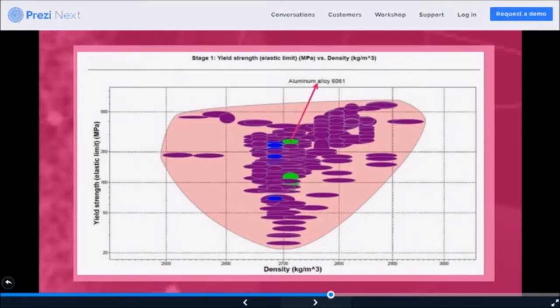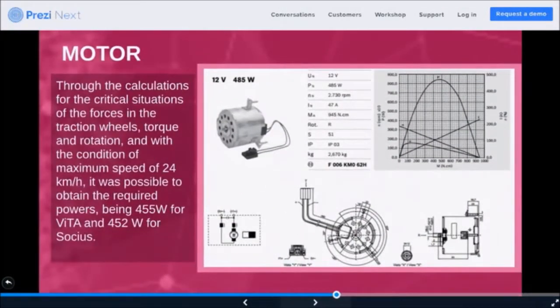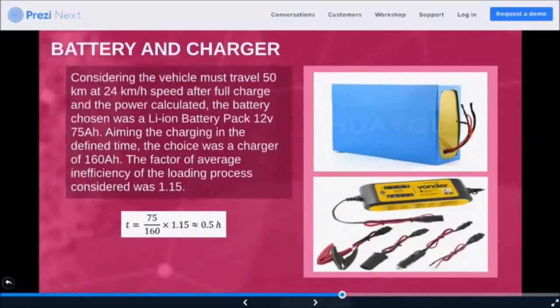Therefore, it's in the aluminum alloys, which is the aluminum 6061, as it has a good return. The motor was selected through the calculations for the critical situations and conditions, like force and traction, torque, and rotation, so we could find the necessary power for both models. The battery was chosen through the power calculated and the defined conditions like the range and speed. The charger was selected following the same criteria in charging.